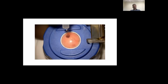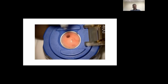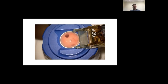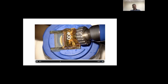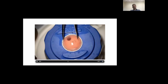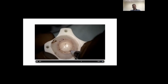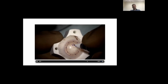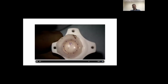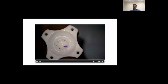So that's showing you the preparation of the graft using a 400 micron head. So that's pretty much similar. The anterior cap that you get from this 400 micron can still be used for an anterior lamellar keratoplasty. We mark the outline of the cap, the bed that we have created, put the stamp, and then we punch out the donor tissue.